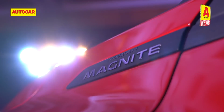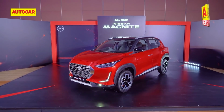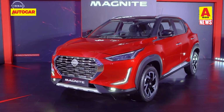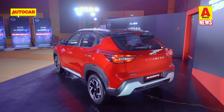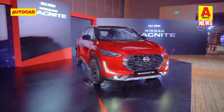The Nissan Magnite measures 3,998mm in length, 1,758mm in width, and 1,572mm in height, with a wheelbase of 2,500mm. It isn't as wide or as tall as other compact SUVs, but matches rivals such as the Hyundai Venue, Kia Sonet, Tata Nexon, and Maruti Vitara Brezza on the wheelbase front.